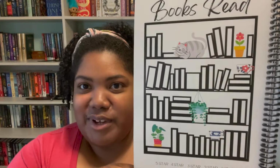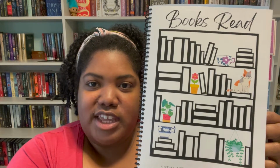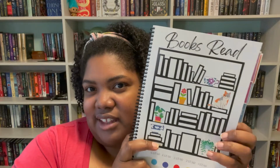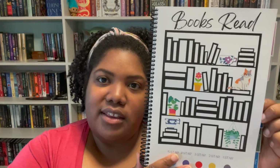So I did a slightly different bookshelf on each page. I picked a different cat, changed the color of the teacup on one page, and moved things around a little bit so it doesn't look exactly the same. I forget how many books this is. It's like 90-something. I don't think I'll need more than that. And yeah, I think it looks really good.